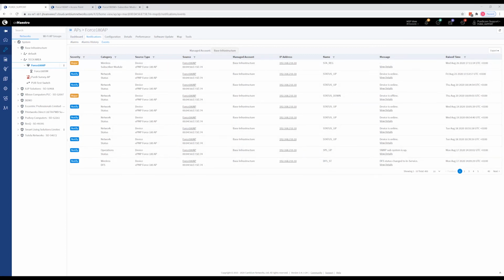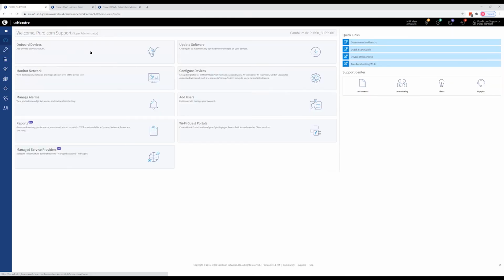I've had a couple of questions on the chat. Can the devices be added directly from cnMaestro as one does with cnPilot? Yes, but there is another step for the ePMP unit. So I'll show you briefly.